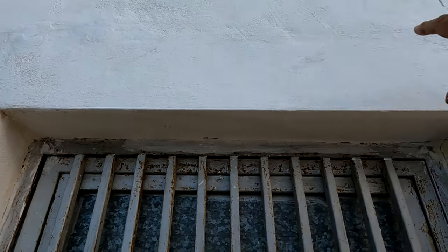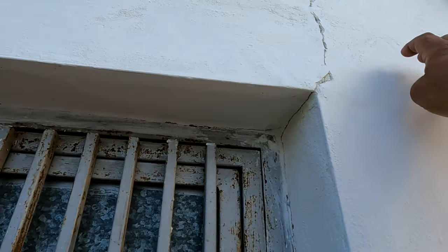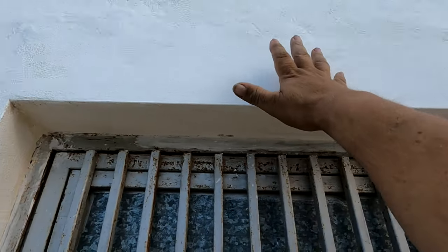So if we can get a lintel in there cleverly, we'll get a couple of acros and just hold that lintel in there, that will at least give this a bed.